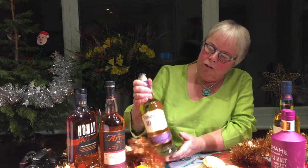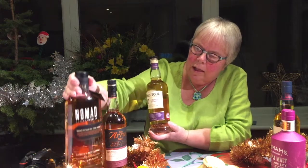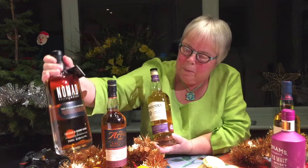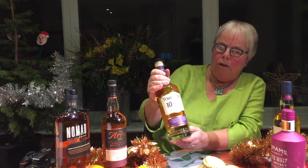So there we are. Just look at the difference in colour, actually. It is pale, and certainly against that Nomad, which has been in the PX sherry barrels, this one, which hasn't been in the sherry barrel, but just in American oak, is a very pale but mouth-watering colour.